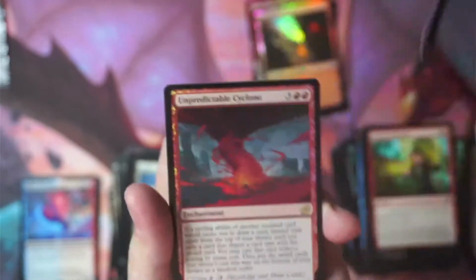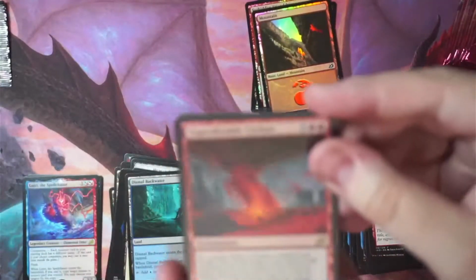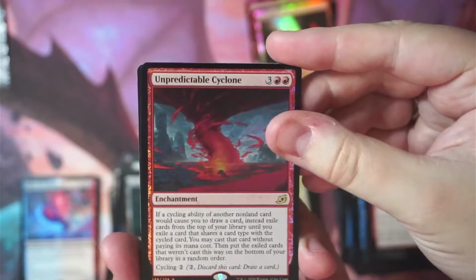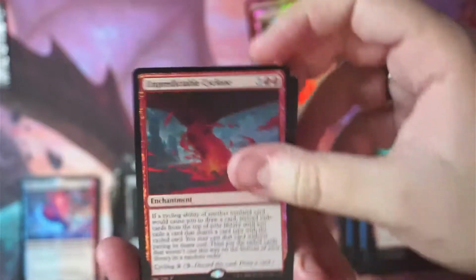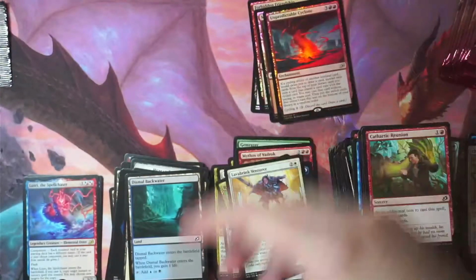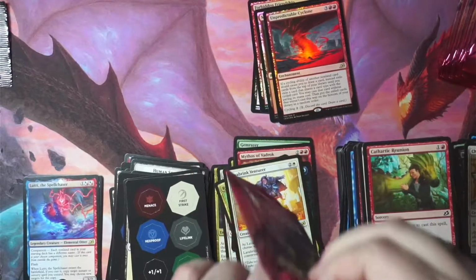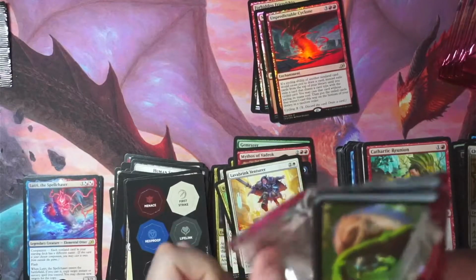Dismal Backwater. But for those of you who don't know how to read, I'm going to do my best to at least speak in the best way I can. Unpredictable Cyclone in foil. What's a foil rare? Very first one. So, as far as financial goes, it's definitely a good call to pick something like this up.